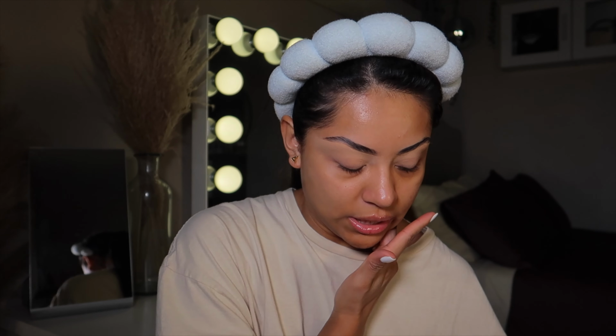I already did my skincare routine, but obviously base is so important when it comes to glamming. I know you guys know that I'm a full glam girl. I've never really been into the clean girl makeup. I mean, I'm a fan of the clean girl makeup, but I don't necessarily go to that. It's not my go-to, if that makes sense.